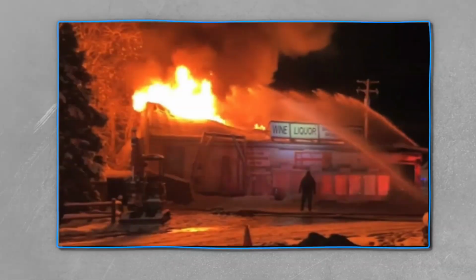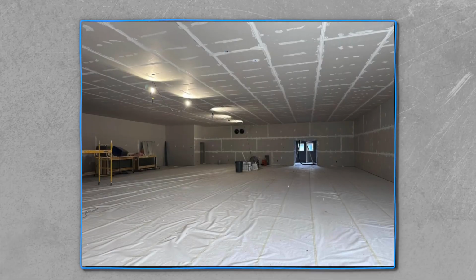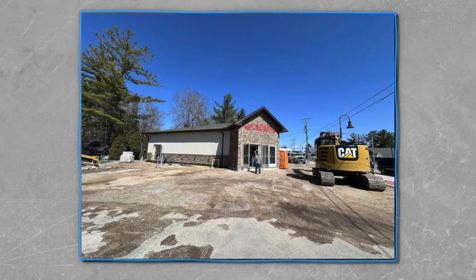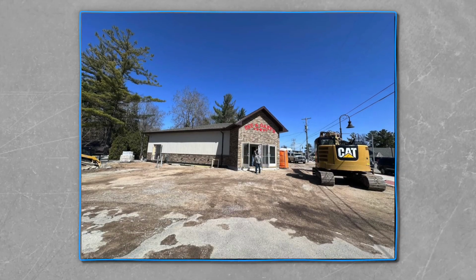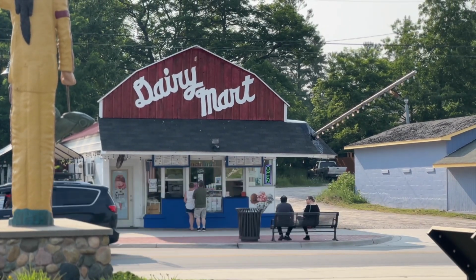And something that I've really appreciated about Indian River over the last couple of years is just how much money has been spent on improvements. Although it was because of a fire, Pat and Gary's Party Store underwent a completely new renovation, starting from the ground up and building a fantastic party store with all of your summer needs. Not to mention the H&L Dairy Mart. This was bought by a guy that I went to high school with and somebody else I know locally in the community. They have spent a ton of effort and money on making this a great place to stop and get an ice cream cone in the summertime.